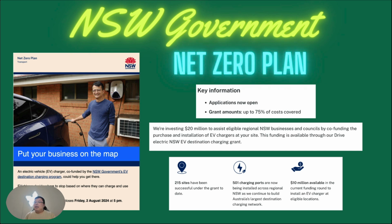I received an email earlier in the week. Now, I'm not being paid by the government or anything like that, but I just thought it was interesting to bring to light for my viewers. New South Wales Government Net Zero Plan. They are funding up to 75% of costs covered for businesses. Applications are open. You can see down the bottom right that $10 million is still available, which essentially means half of the budget is currently used, because it says they were investing $20 million. So far 215 sites have been successful under the grant, and there's lots of information you could search up. If you are a business that wants to look at getting some charging ports or charging stations at your business, then go for gold.